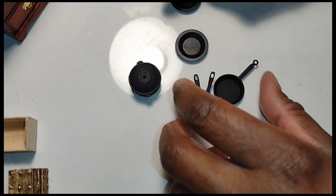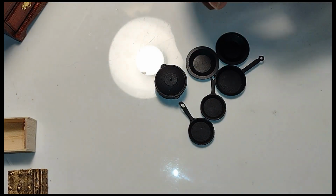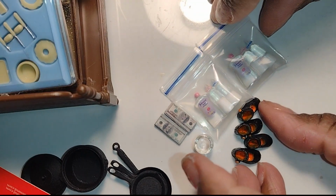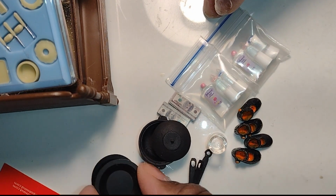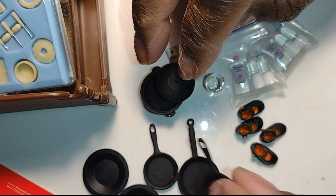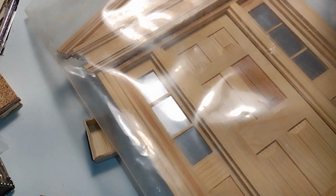But I can just see them right now hanging on the wall in the upcoming kitchen to the other house. So I'm just doing some prep work and preparing for the decor for that next house. So these are the little accessories I have that I've got set aside for the newly acquired property.